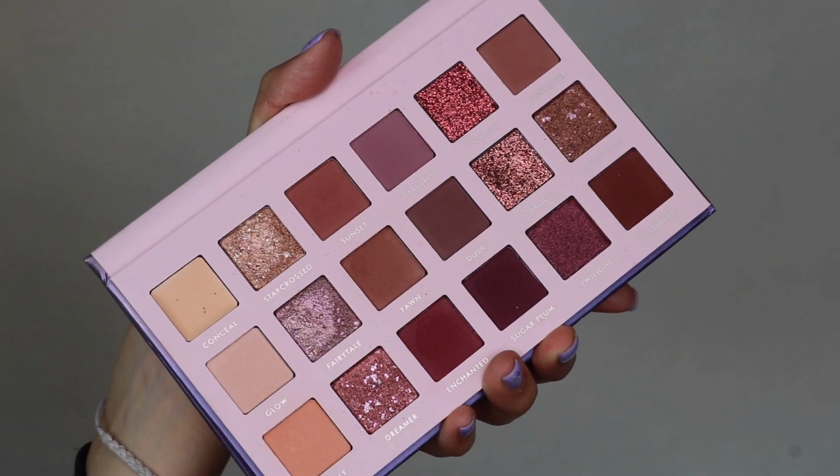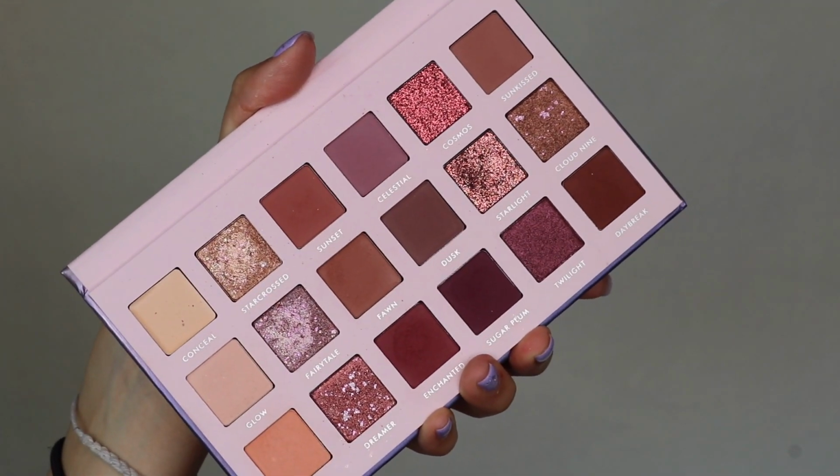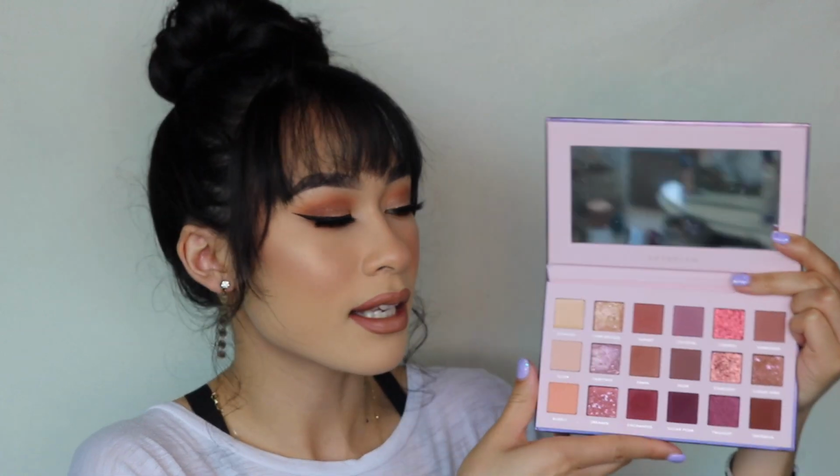Out of all the Alter Ego palettes, the Daydream palette is supposed to be a dupe for the Huda Beauty, but I just feel like this color scheme isn't really exciting to me, and this is the type of tone palette that I want to mention that kind of just blends in with each other. And to be honest, it's not my favorite color story, and it's not something that I was looking for a dupe of anyway. I just so happen to have it, and I'm really grateful that I do have it, and you will see tutorials using it soon.